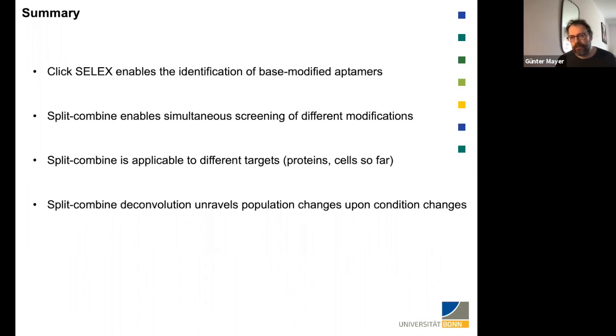We can apply this to different targets. We did it for proteins and cells so far, but there's no reason that we cannot use it for small molecules as well. I think it would be doable. We still don't understand a lot about how the SELEX process works and what happens on a population level. But with this approach, we can do this more systematically to understand the impact of the pressure that we apply on specific species within these libraries.